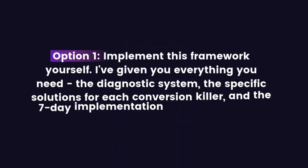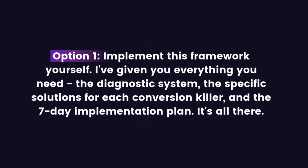But if you're serious about doubling your conversions in the next 7 days, you have two options. Option 1, implement this framework yourself. I have given you everything you need: the diagnostic system, the specific solution for each conversion killer, and the 7-day implementation plan. It's all there for you to implement.